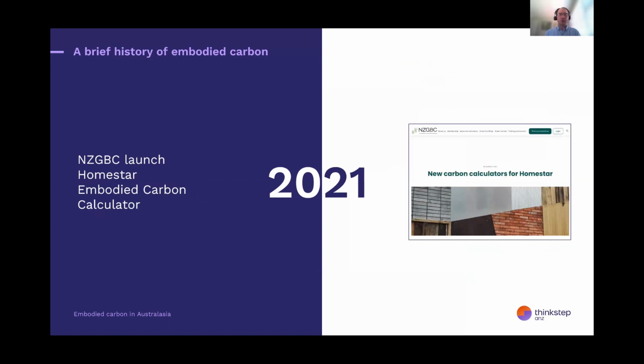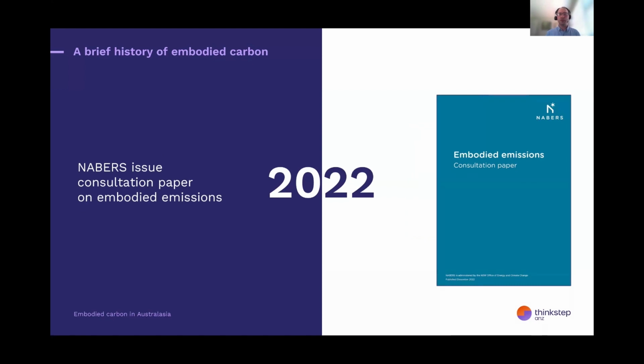In 2021 as well, New Zealand Green Building Council launched their Homestar Embodied Carbon Calculator, which is a really simple tool for calculating the environmental footprint of residential houses in New Zealand. In 2022, NABERS released a consultation paper on embodied emissions and embodied carbon, which was the work of the previous year's consultation work starting in 2021.